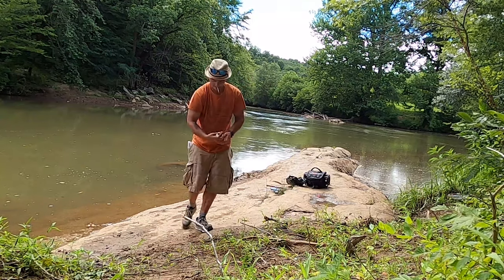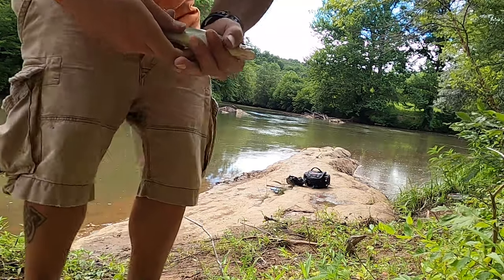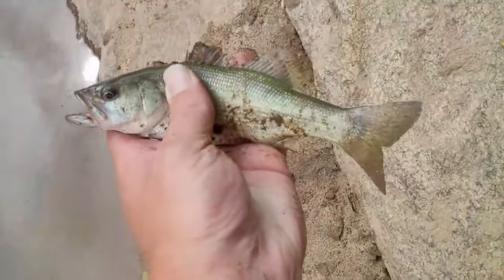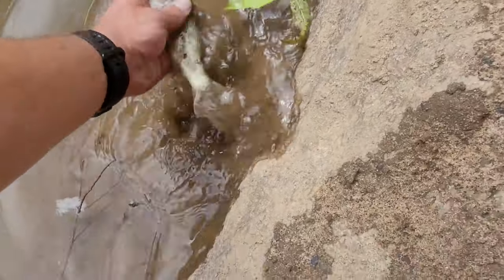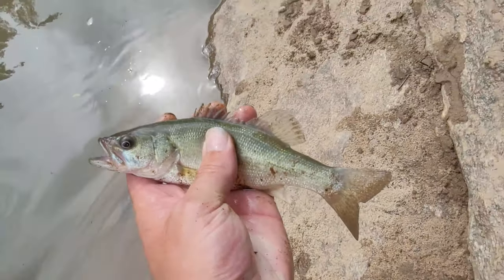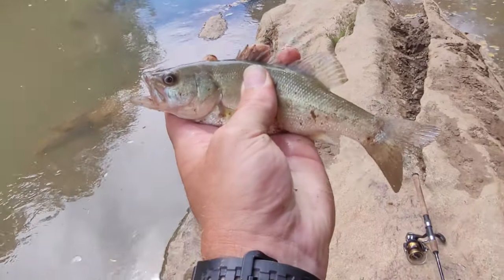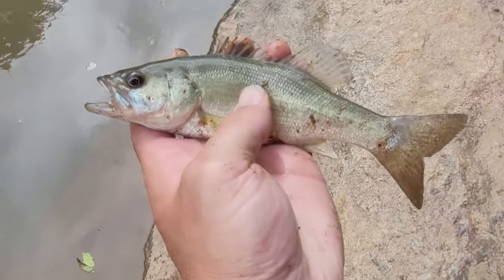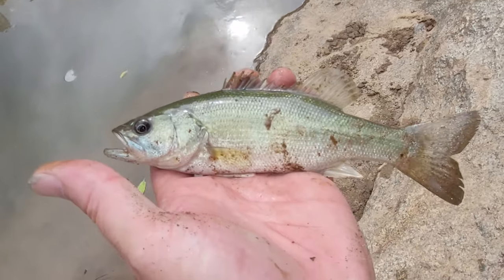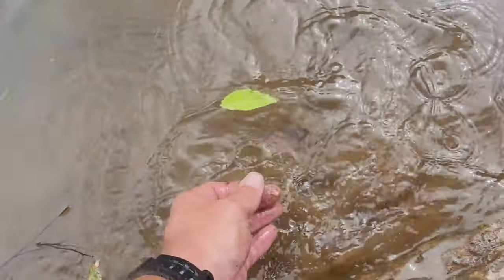How it's done. It's a nice little smallmouth. Pretty little smallmouth. Got a nice little smallmouth. Right here at the junction of the North Mayo and the South Mayo. This is the fourth smallmouth bass I've caught. The eye's not as red on this one, but pretty little fish. Let's put him back. He's healthy.